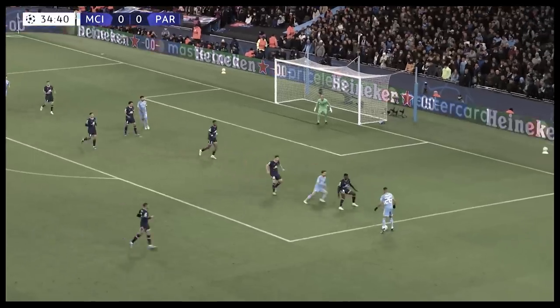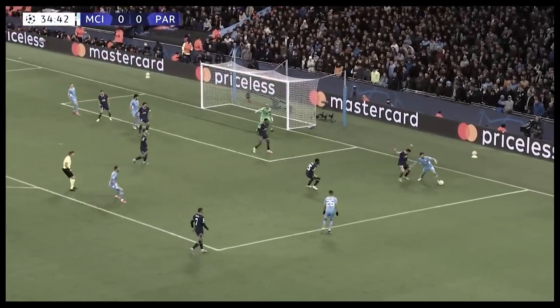Cambio de orientación ligeramente punteado, pero hay el control de Mahrez, el pase por dentro, Bernardo.